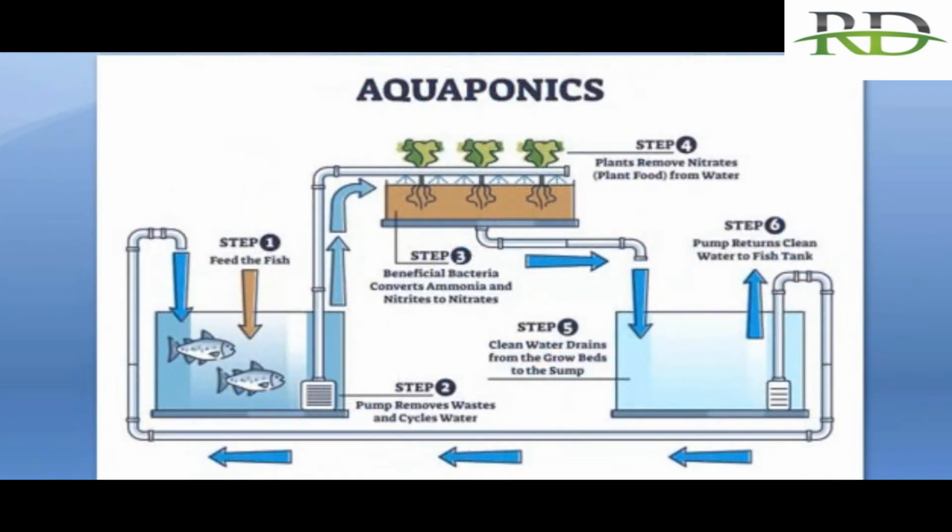And the same thing I have told you: first step, we will feed the fish. Fish will utilize the feed, and as you know, of whatever feed we give, fish only utilize 30% of it for their growth. That means, suppose we have fish inside a tank and we give 1 kg of feed. Fish will utilize only 300 grams for growth. The rest, 700 grams, will either not be utilized by the fish, or it will come out as fecal matter. So what will happen to the 700 grams?